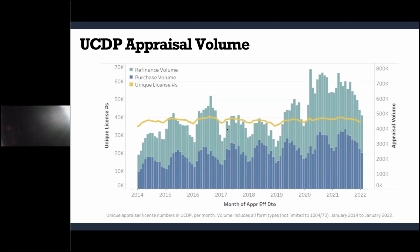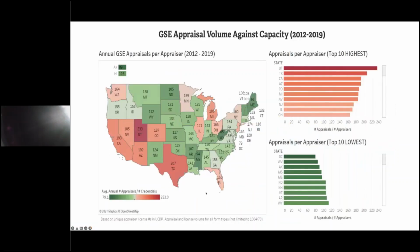And I can tell you, that kind of stopped early '22. As you see the real estate markets start coming unclogged with maybe a rise in interest rates and more homes for sale, this is going to keep on increasing. So yeah, there is an appraiser capacity issue.